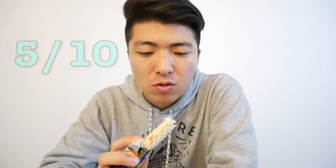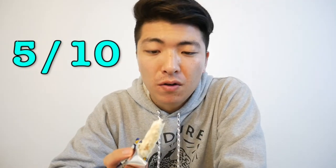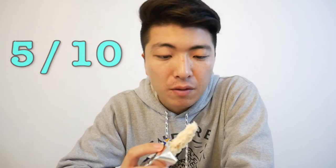Turrón. Arequipe. Turrón arequipe. I don't know. Am I saying it right? Turrón arequipe? What's turrón? Try. It has a marshmallow. It has a strong vanilla flavor, which I like, with peanut inside.